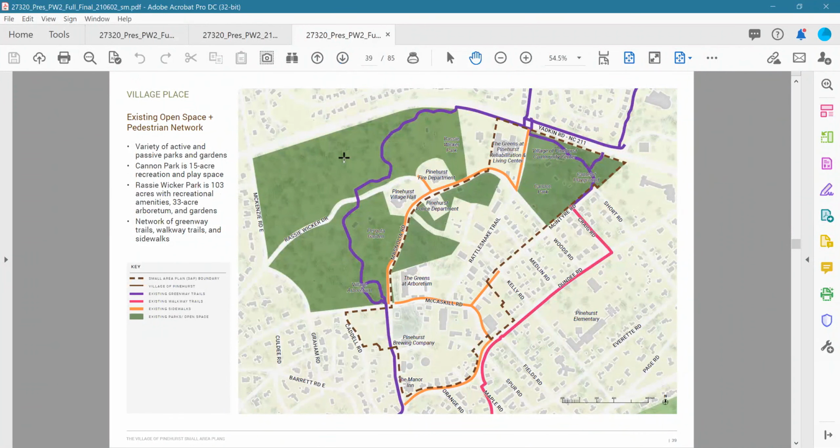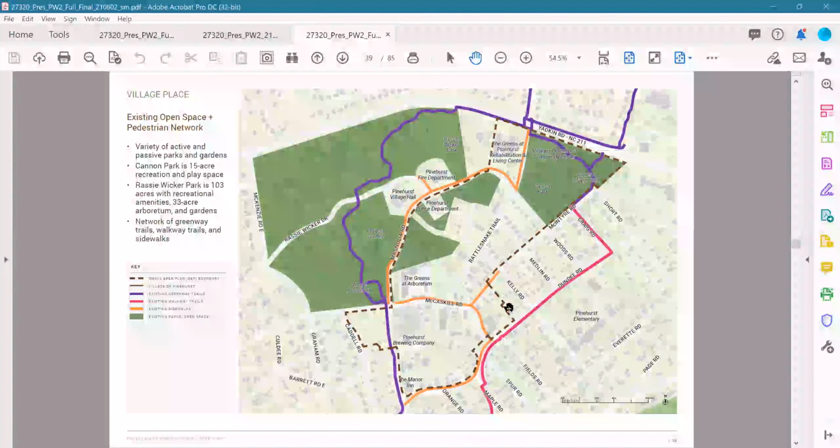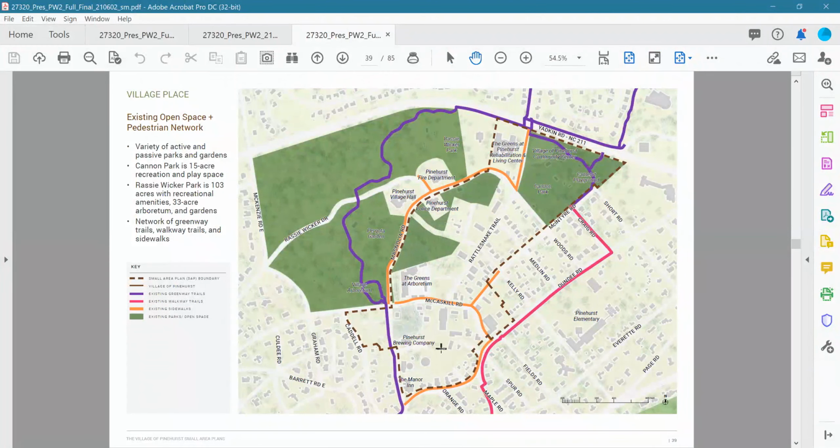What you'll notice, and is very clear, is that there really is an abundance of open space on the periphery of our study area and even within the study area. So it's well served in volume, but then there's a lack of space as we move to the east and south. And we want to make sure as things are redeveloped that we are incorporating new open spaces, as well as make connections to the greenway trails and the sidewalks that already exist.